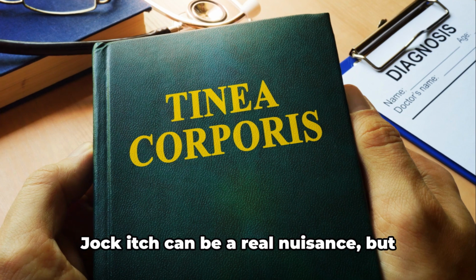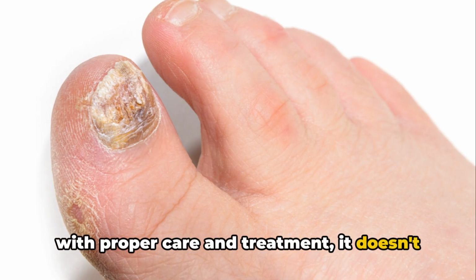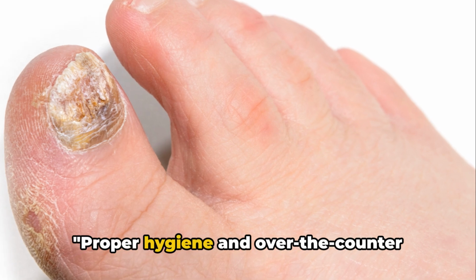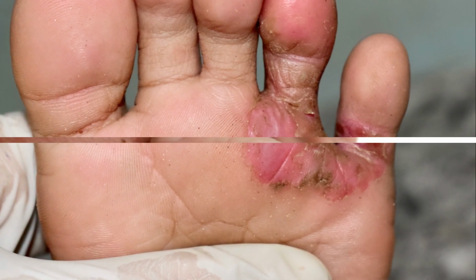So, there you have it. Jock itch can be a real nuisance, but with proper care and treatment, it doesn't have to be. Proper hygiene and over-the-counter antifungal creams can effectively treat jock itch.